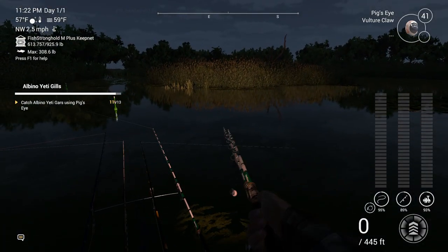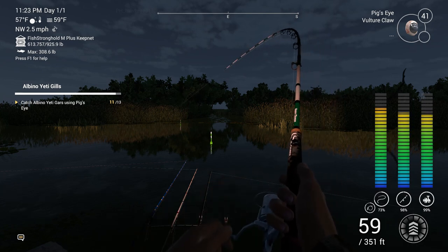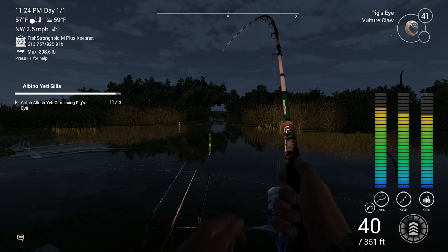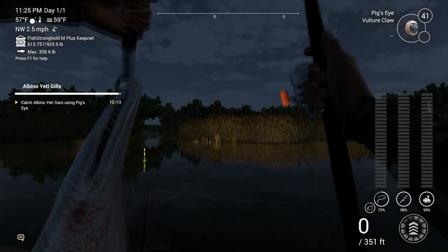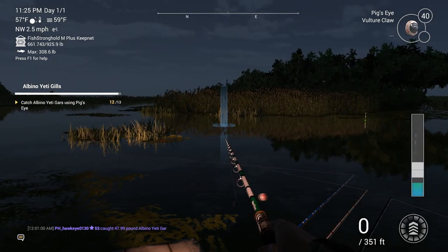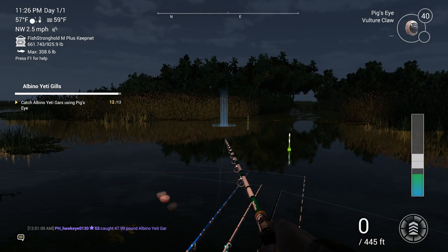Sounds like we got another one on four, maybe. Yep, we do. Yeah, I told you this probably wouldn't take too long. The only thing else that we could get here that would pull this hard might be a unique Florida gar, but other than that, no, this is definitely an albino. There we go. 47 pounds, not quite as big as the last one, but still counts. I think that was the fourth one. Yep. We'll toss this one out here.